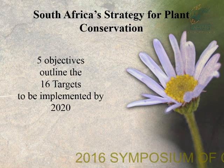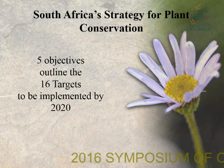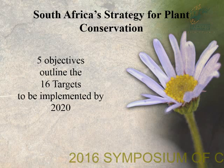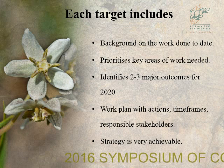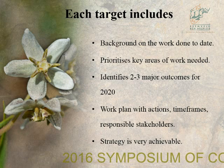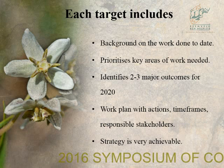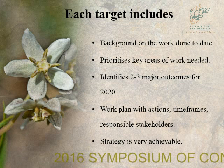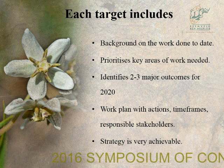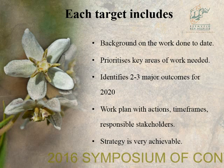So the strategy has 5 objectives, which I'll take you through, and these outline 16 targets that would be implemented by 2020. Each target includes background on the work done to date, prioritizes key areas for work needed, identifies 2 to 3 major outcomes for 2020, has a work plan with actions, timeframes, and responsible stakeholders, and all of this makes the strategy achievable.